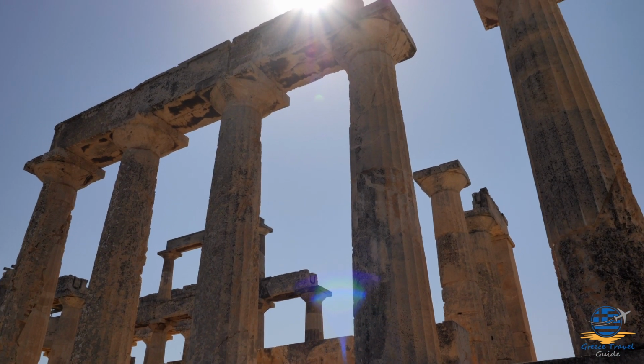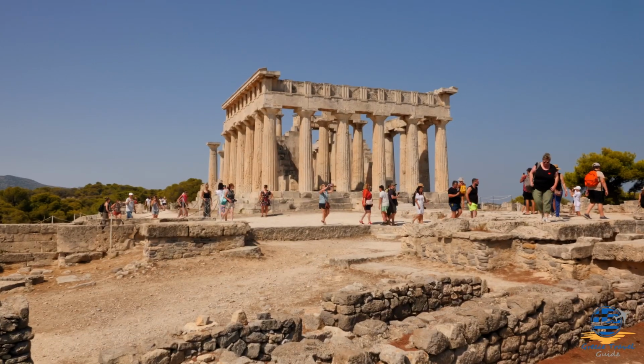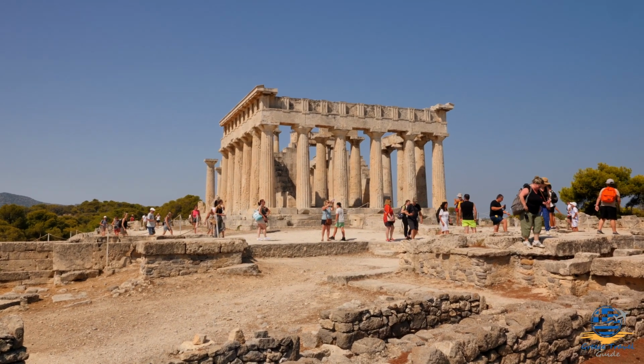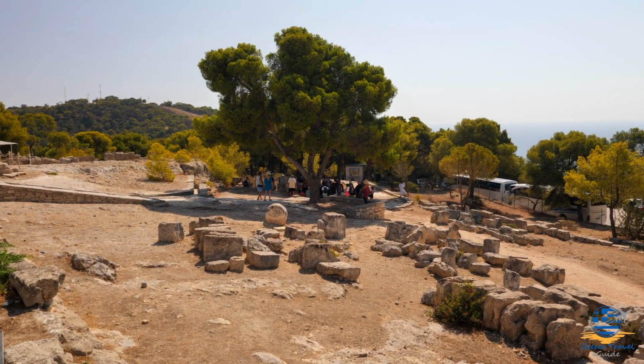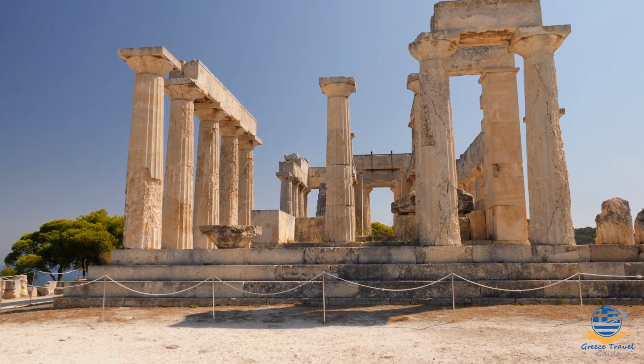Yeah, this is very impressive. Cost €6 to get in, which isn't too bad. Had a good walk around. It's obviously not a particularly large site. It's really just the temple itself. But well worth a look if you're on Aegina.